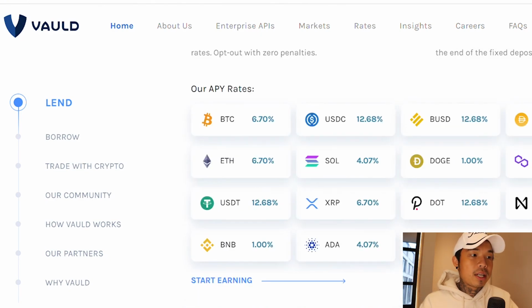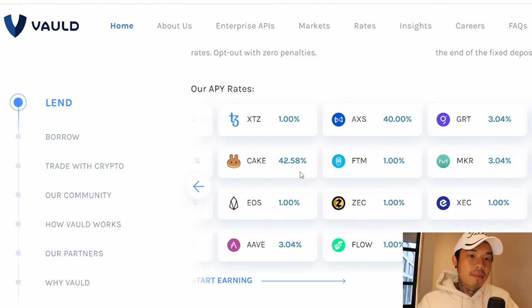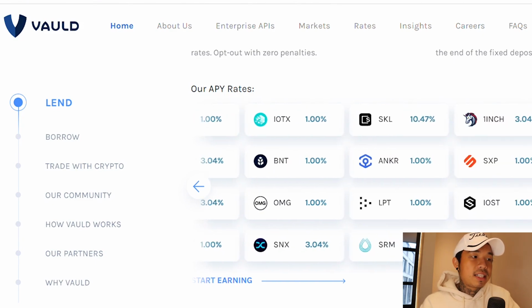These are the APY rates they're offering. Honestly, these are ridiculous percentages. Look at USDC, it's 12.68%, BUSD the same, DAI the same. There's a lot more right here. You even got Chainlink, Filecoin, PancakeSwap, Cake Token. There's a lot more on here, even Uniswap tokens. There's such a wide variety of tokens right here.